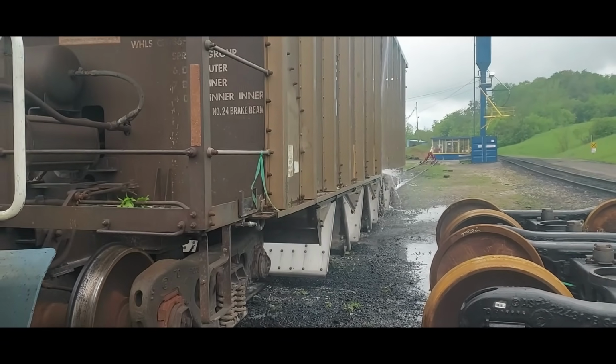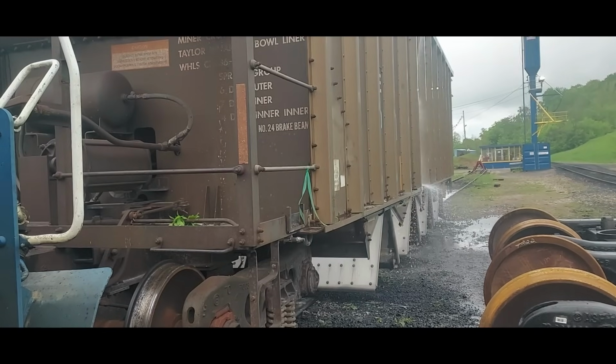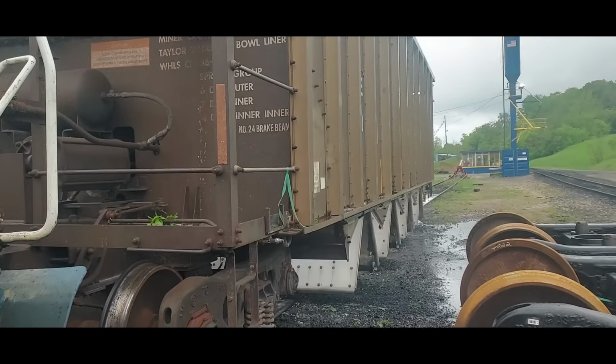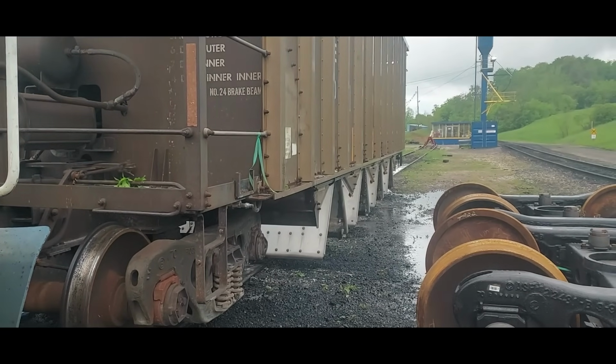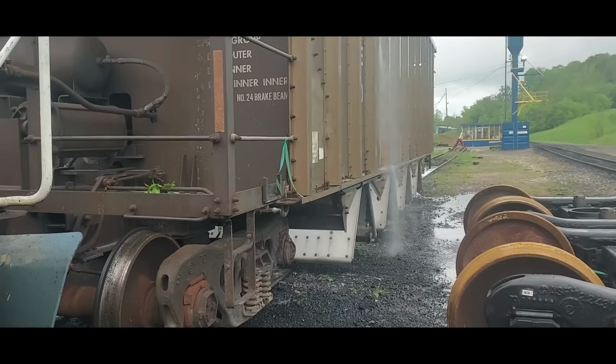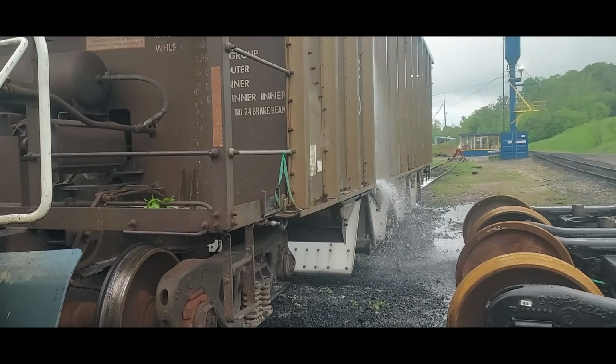Yeah, cleaning the cars out on the inside is a good thing, because you don't want to mix that gravel in with your coal, with the product that you're selling. That wouldn't be very cool. So it's a good idea that they are at least hosing the insides of the cars out. Get all that gravel out of there. Very good idea.